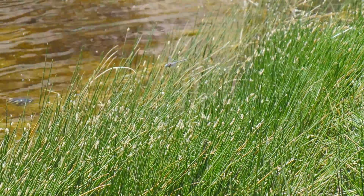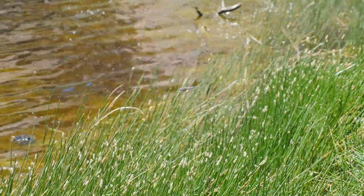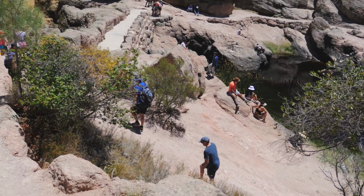Bear Gulch Reservoir. We made it. So many dragonflies. Really more than I've ever seen in my whole life. At least 3 varieties, a small blue one, a large blue one, and a bright orange one. Very popular spot, lots of people here.